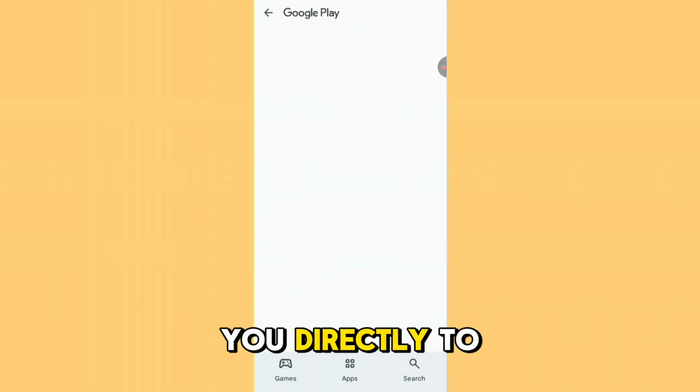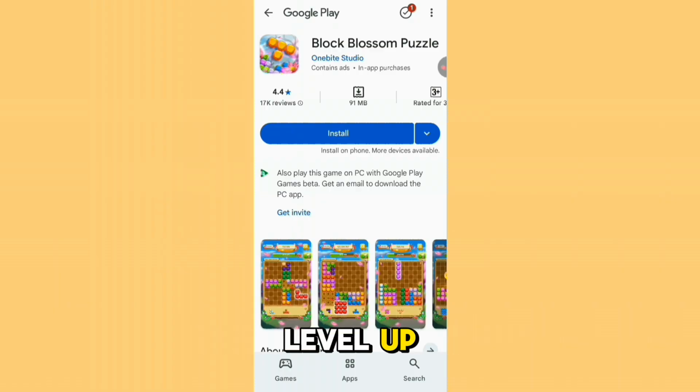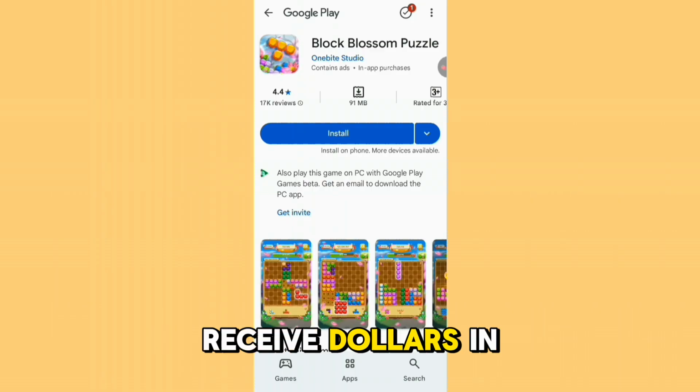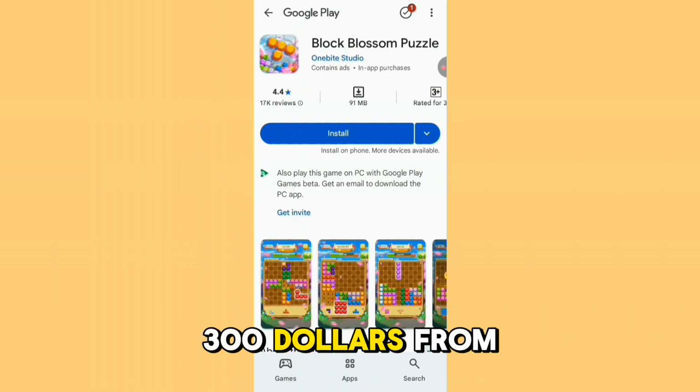This will take you directly to the Play Store. Download the game, and when you level up, you will automatically receive dollars in the app. There are many different games in this app, and by playing them, you can easily earn $200 to $300.